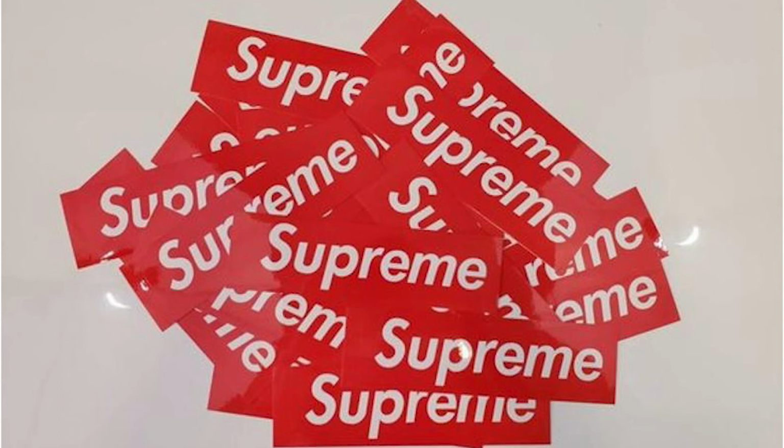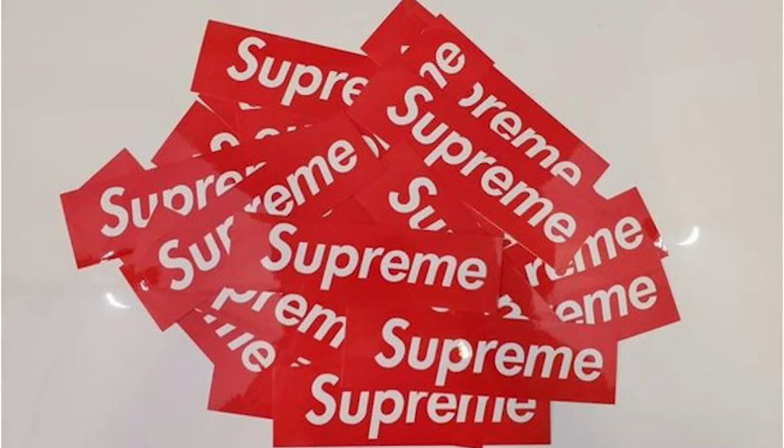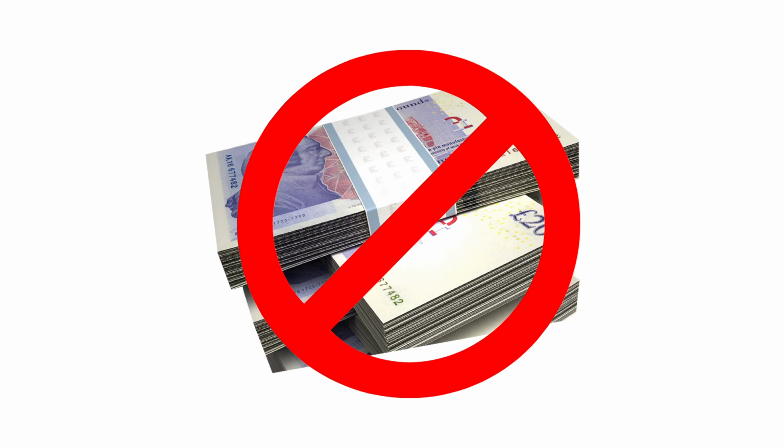The box logo stickers, you can pick them off of people quite often for like 50p a sticker. List them up on your Depop for £1. You're making 50p on every one you sell. Let's say you have 100 stickers. That's £50. You just made £50 like that off some Supreme stickers. You don't need lots of money to go into this. And that is just something to really keep in mind when you're starting to resell.